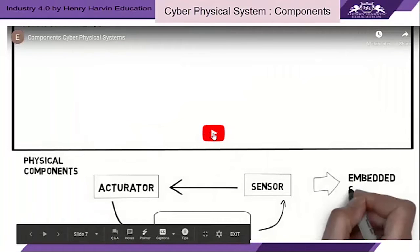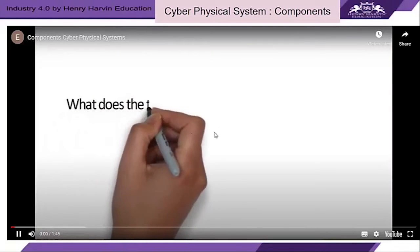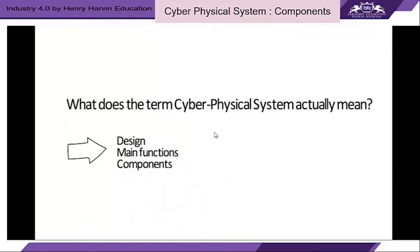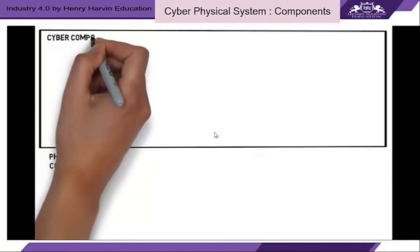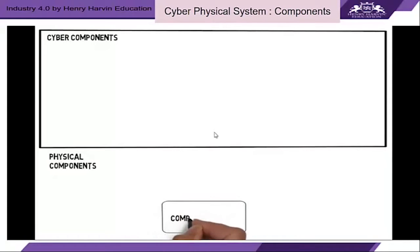We will have a look at a video which tries to explain cyber physical systems along with their components. What does the term cyber physical systems actually mean? In this video I will show you the design, the main functions, and the basic components of cyber physical systems. Cyber physical systems consist of physical components and cyber components. That's why we call them cyber physical. Actually, all cyber physical systems are based on an information processing computer system, which is embedded into a product, like a car, plane, or other devices.